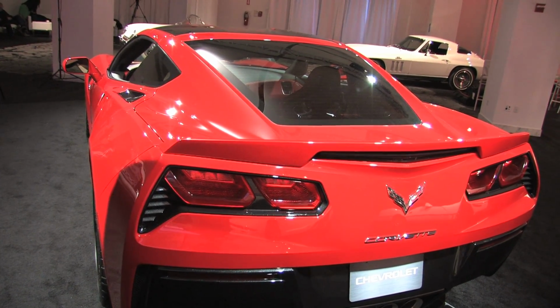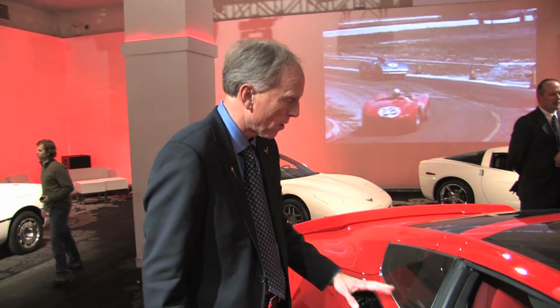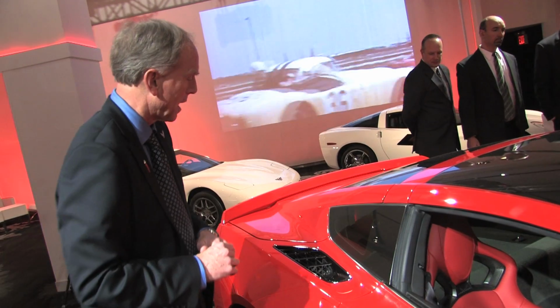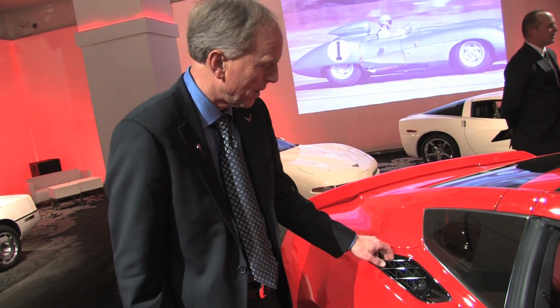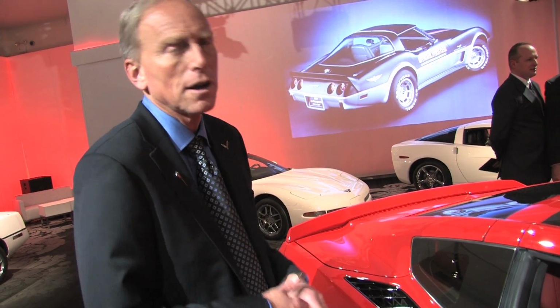As we move towards the back of the car, you can see that the greenhouse, the upper part of the car, looks very different than any recent Corvette. We have a quarter window that creates a beautiful elongated graphic, and you see a functional duct here in the quarter panel. It's a very large inlet duct.